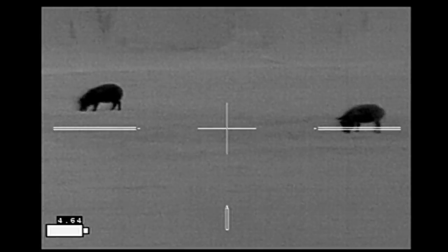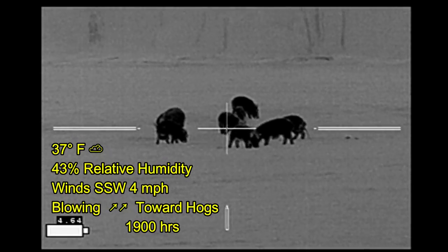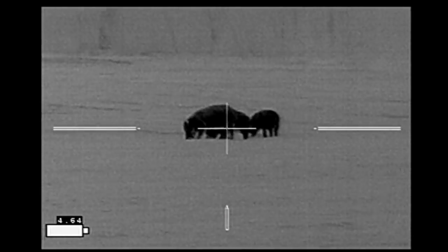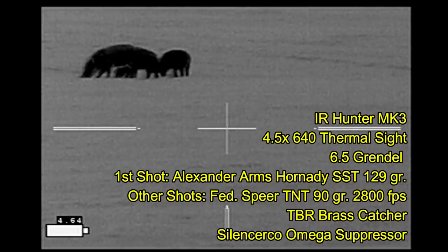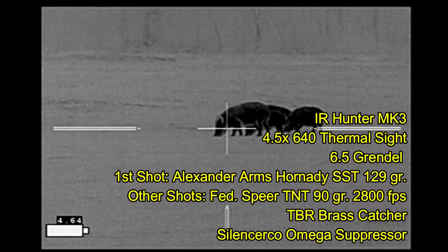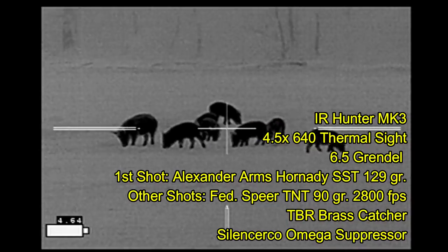Looks like a pretty good sounder. I'm going to try to pick out one of the larger hogs to shoot first. And since they are bunched up, I'm going to see if I can get two hogs with the opening shot using some ammo I'm trying out, some Alexander Arms Hornady SST 129 grain, with follow-up shots being from Federal American Eagle Spear TNT 90 grain ammo, which I've been using over the majority of the last year.